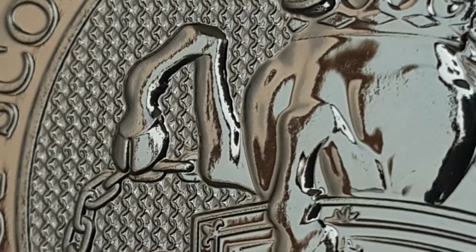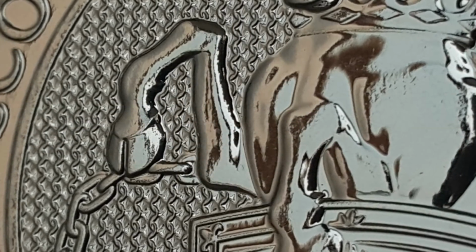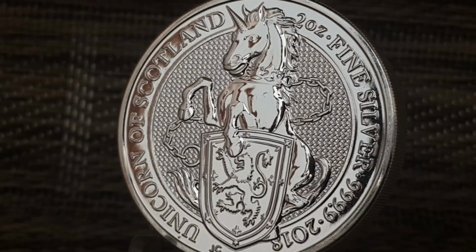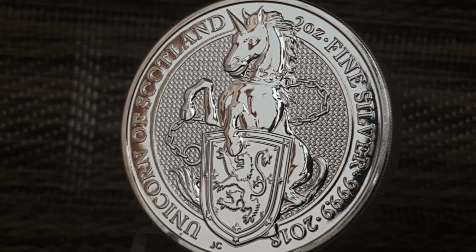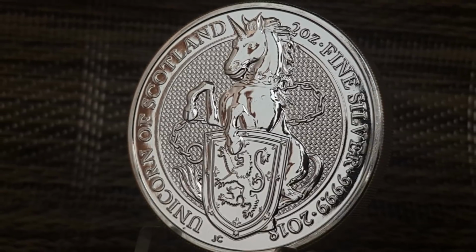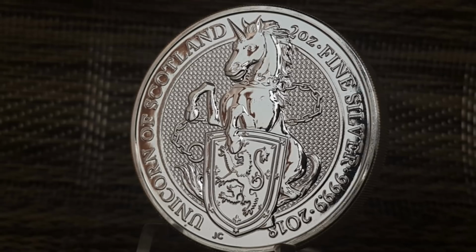The mythical unicorn beast is such a fantastic creature to portray on a coin. I can't think of another sovereign coin anywhere in the world that has a unicorn on it. If there are, please let me know in the comment section below so I can check them out.